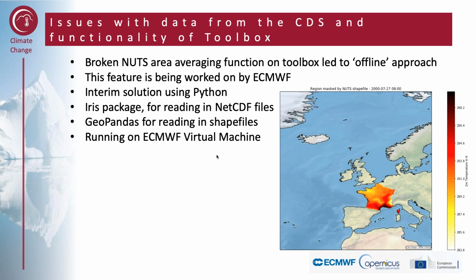So this led to us developing a complementary offline approach, which can run alongside the toolbox, also uses Python, etc., but includes the NUTS functionality, which is currently missing from the toolbox. This feature is being worked on by ECMWF, so it should be implemented soon.